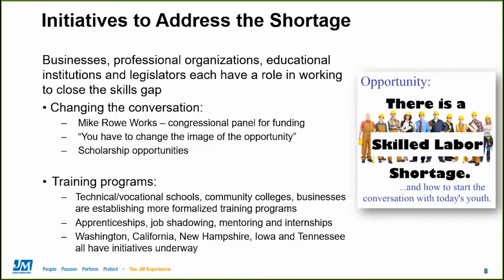There are also numerous training programs. You know, we talked about the technical vocational schools. Some of them are moving more into the community colleges as opposed to the high schools due to the budget cuts we talked about earlier. But a lot of businesses are also working with other businesses or within their own organization to establish more formalized training programs. Some of the initiatives that we've seen be successful are apprenticeships, job shadowing, mentoring, and internships. Several states have a variety of initiatives underway, and I've just listed some of those if you want to do a little research on them.